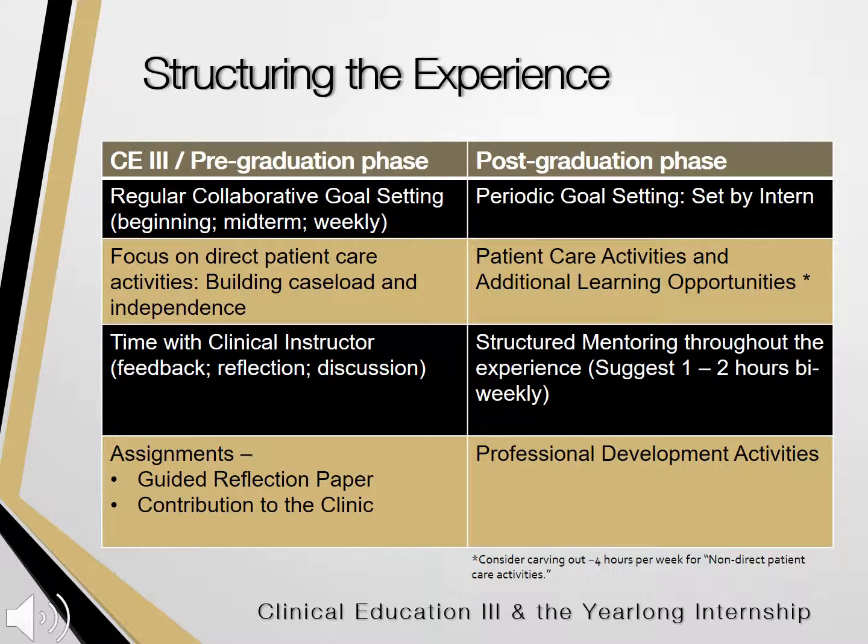In the post-graduation phase, each site will determine expectations around the balance between direct patient care responsibilities and time for additional learning opportunities. The intern's salary should allot time with a mentor and for professional development activities. Results from the internship pilot we conducted with the University of Colorado Hospital suggest carving out approximately 4 hours per week for non-direct patient care activities. Interns who participated in the pilot shared that time spent with their mentors was the most valuable aspect of the experience.